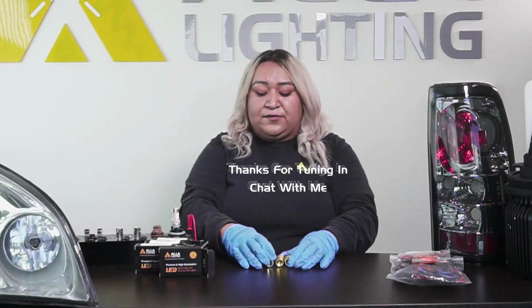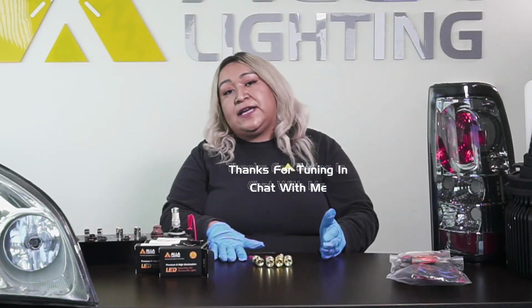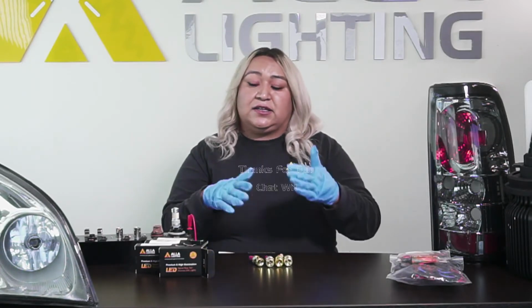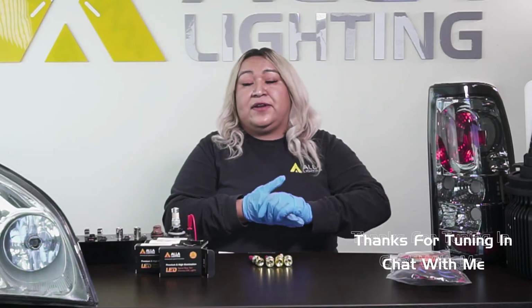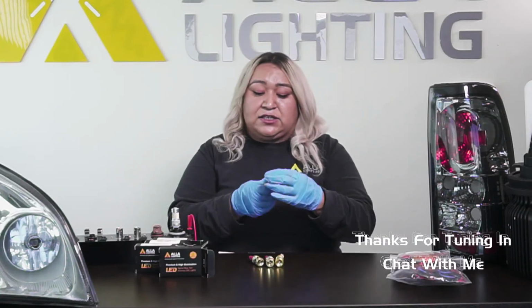The bulb sizes that are available are going to be 3157s, 7443s, 1157s, 1156, and pretty much they can be used in any vehicle. There's no restrictions. These are sockets. The bases are identical to the original halogen base, as long as you get the correct bulb size. These are also located in our carousel right now, down below this video.